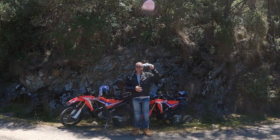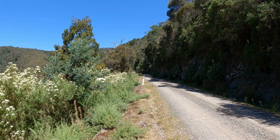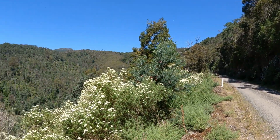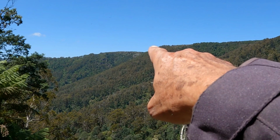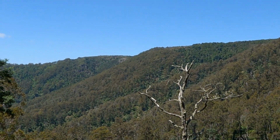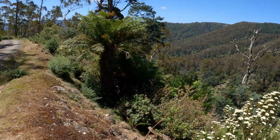No, I'm right. So we're in the Mount Victoria Forest Reserve. Mount Victoria is just on our right. You can't see it from here. There's a big valley down there. Heading towards Ralph Falls? Ralph Falls is over there. I don't reckon there'll be much water coming down right now. And voila.